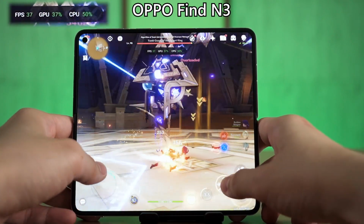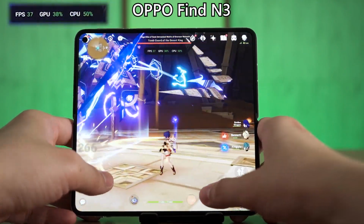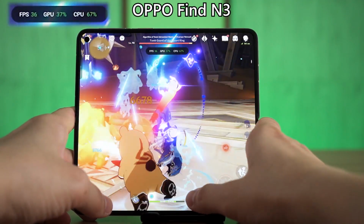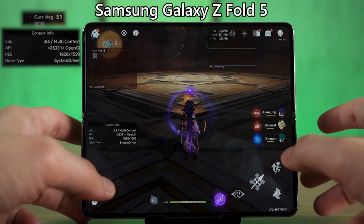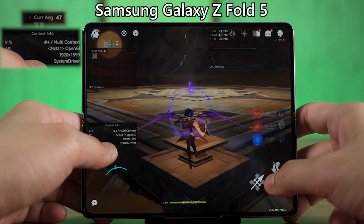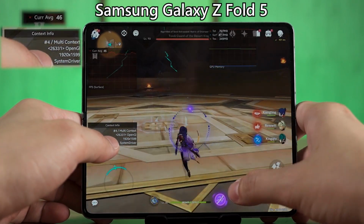To give you a little bit of context, we are playing Genshin Impact at the highest graphical settings at around 40-ish average FPS, which is not that high, I would say. I also redid the same gaming test on the Galaxy Z Fold 5 using the same version of the game, and I got a higher average frame rate on this phone with the exact same graphical settings.